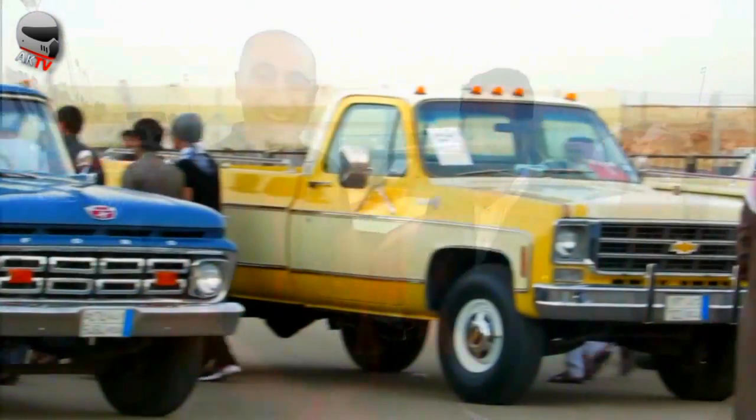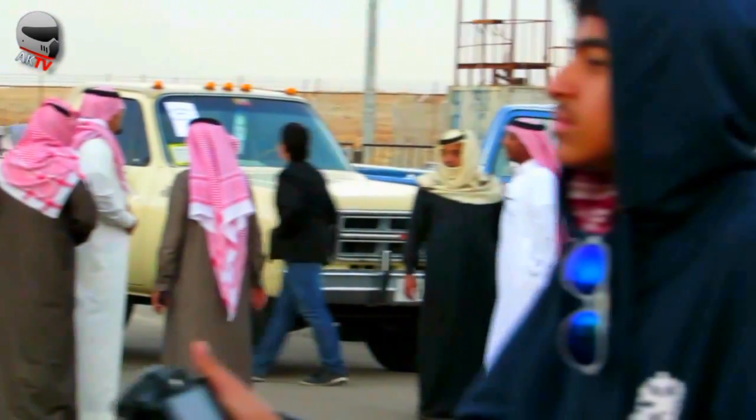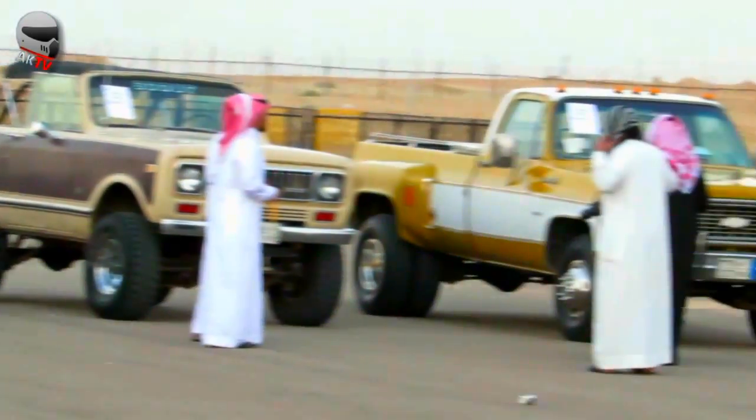ما شاء الله. They're actually doing this personally and these guys are true car lovers because their taste is absolutely amazing. ما شاء الله.